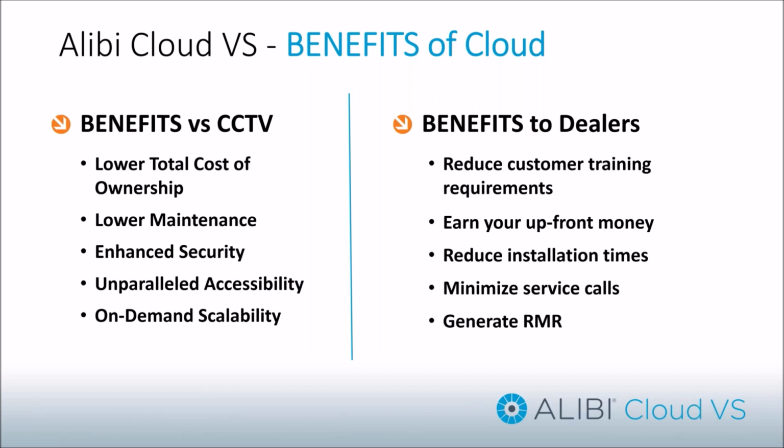The benefit for you, hopefully this will help reduce your training time. So you're teaching them one interface. It's a mobile app, it's a desktop client. They don't have a local interface to interact with. They don't have anything in terms of a piece of hardware they have to worry about learning how to maintain. It's all done via software.